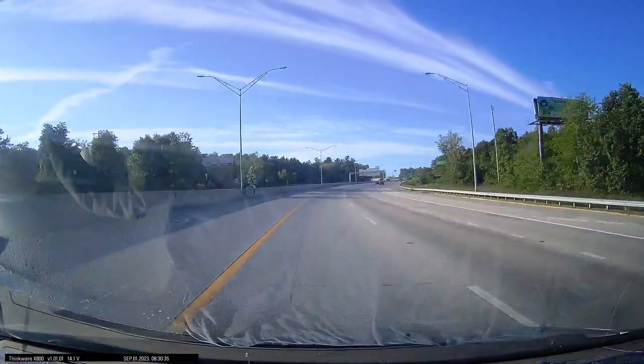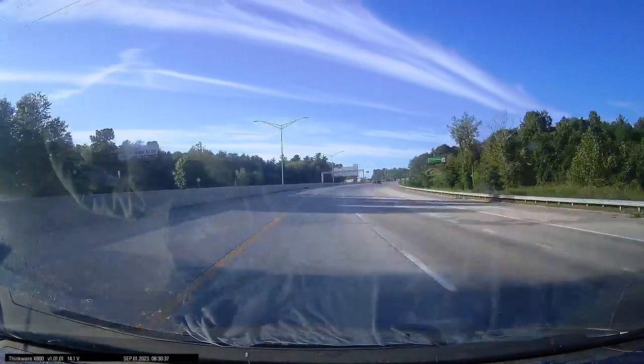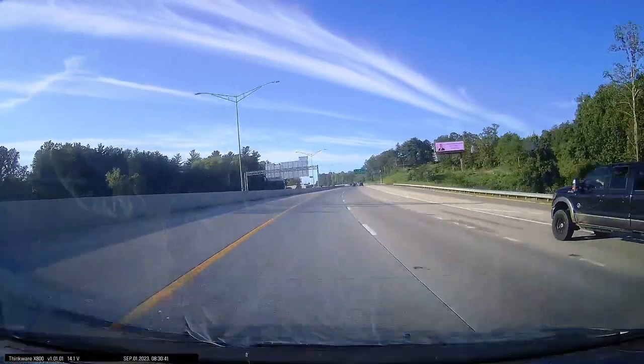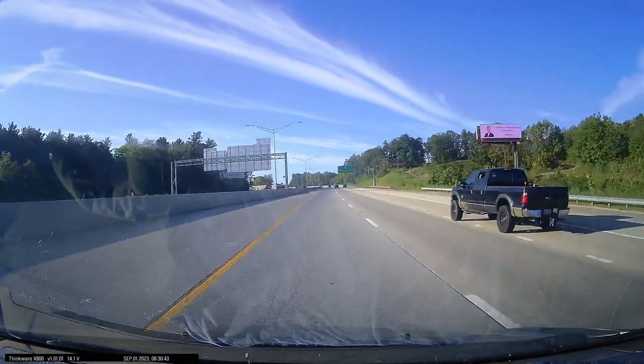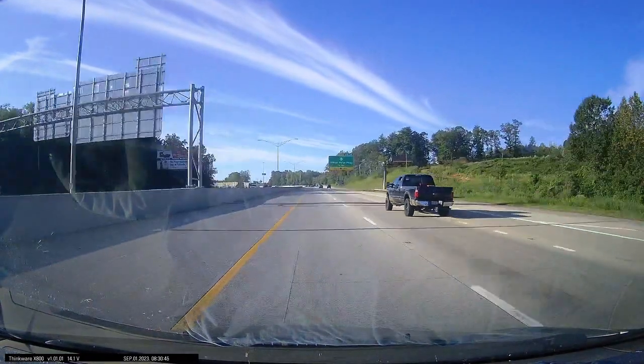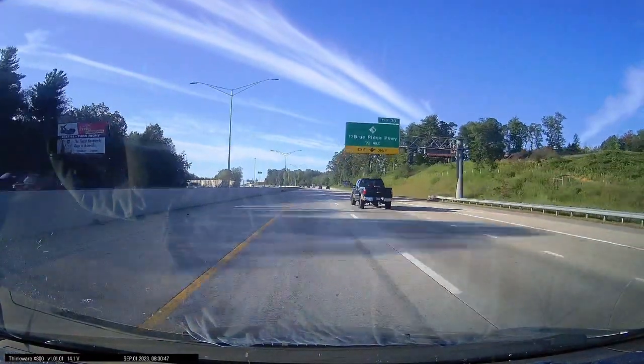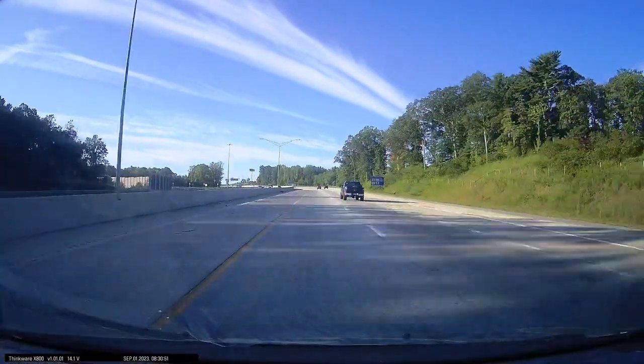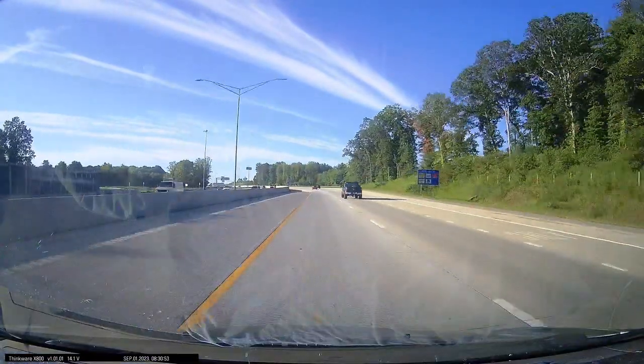So here we go up the hill to 191, and not much terribly exciting here because everything's basically done. So I'm going to say "so" too much. I need to find a different word.